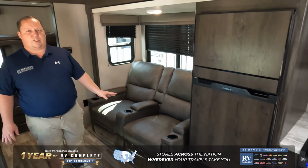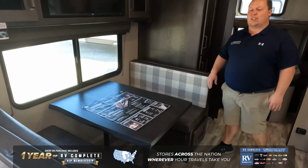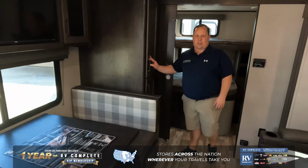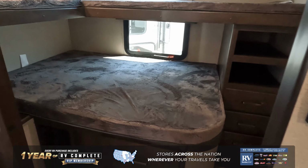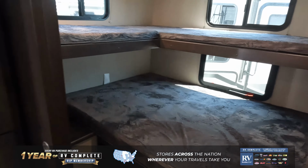Right here, you got the theater seats, which is directly across from the TV, entertainment center, but also above the dinette. This dinette does drop down, and then right over here is the pantry. Over here in this bunk room, you can see that it does have a nice big bunk on the bottom, and then single bunks on top with plenty of storage there.